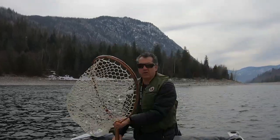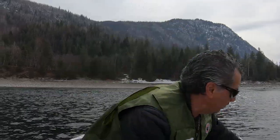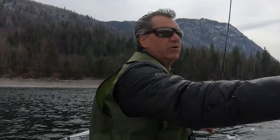Okay, there he goes. So it's early spring, mid-March. The water levels go way down in March. A lot of fish are moving through the system, getting some big ones, hopefully hit some holes. But it's just great fishing this time of year. And it's all indicators, so it's all fishing nymphs.